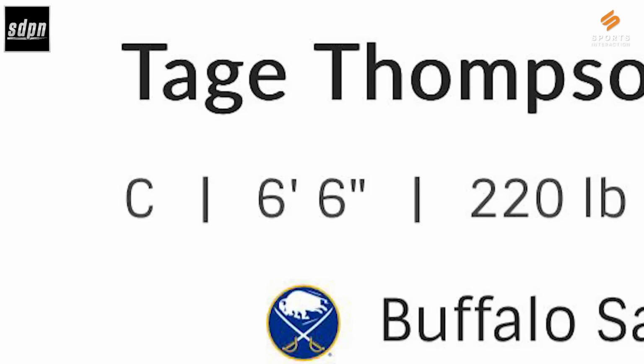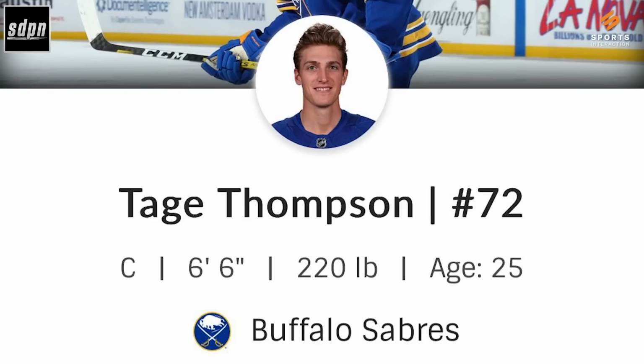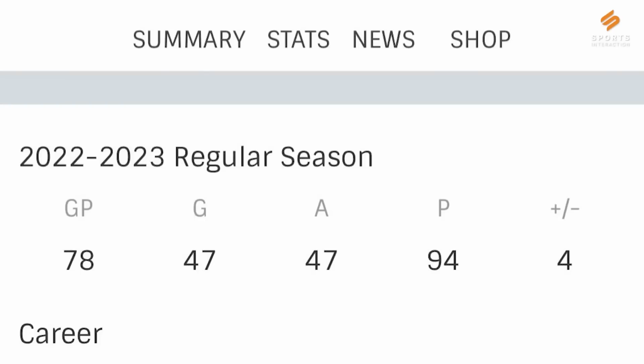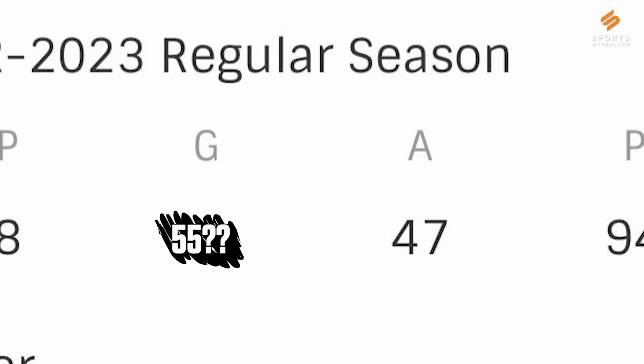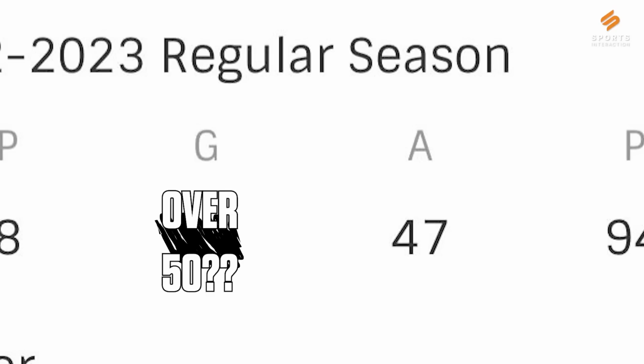6'6". The thing about him, too, is he's got a crazy shot. He drives the net, uses that size to an advantage. And, hey, listen, 47 goals? Is that low for him? Can he do that again, but can he get to 55? I mean, listen, is that an out-of-control prediction that Tage Thompson gets over 50 goals? I don't think anybody's debating that.